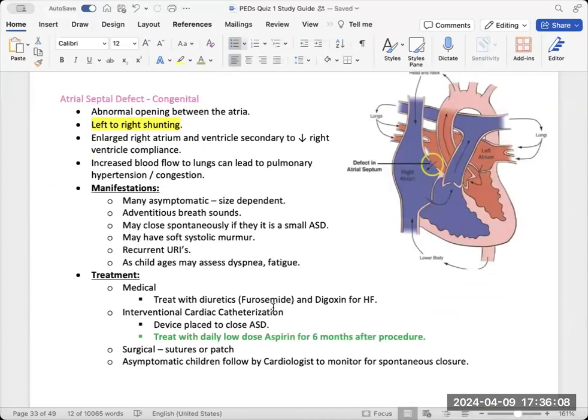Another congenital heart problem is atrial septal defect. So we talked about the atrial septal defect is the foramen ovale. So that means it stays open. We said it was going to close when they're born. Oh, sorry, no, it stays open. This is causing left to right shunting. Okay, so now, because what did we say?